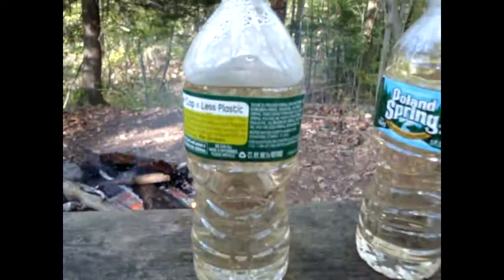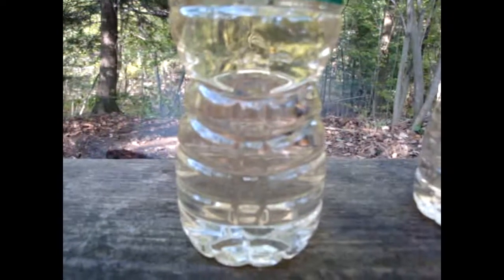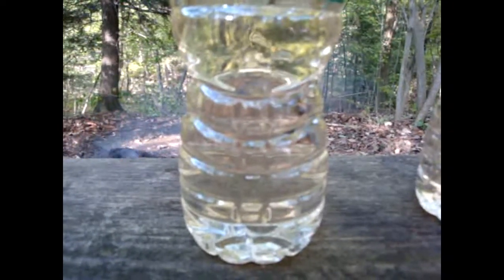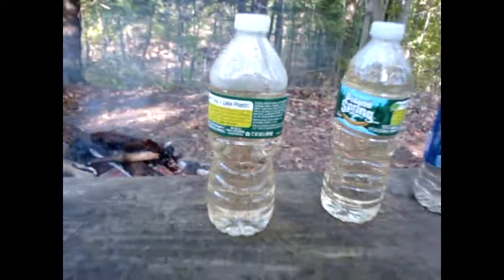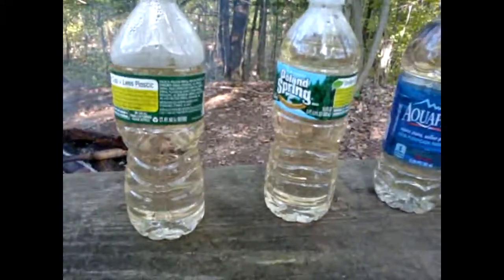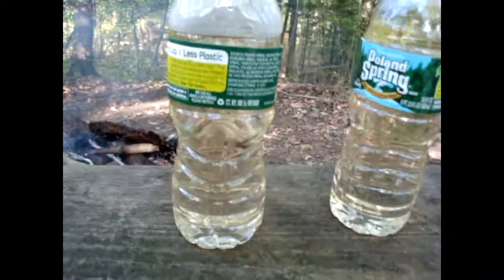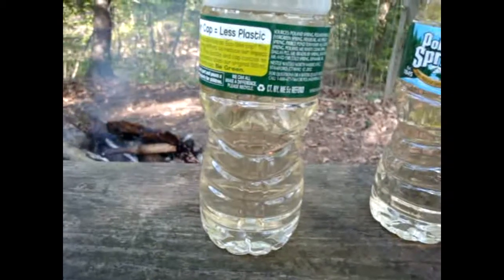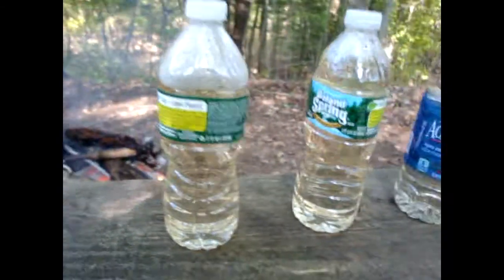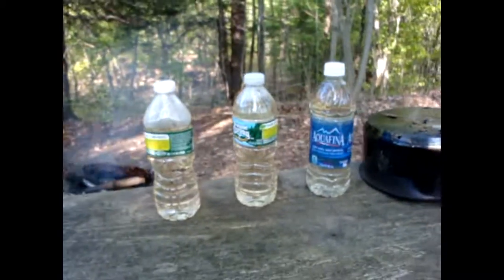The water is boiled. It's not perfectly clear, but it's safe to drink, at least I hope. I boiled it for a good 5 minutes or so. Any impurities in there might just be not bacteria, but just dirty water, and that's something I'm gonna deal with.